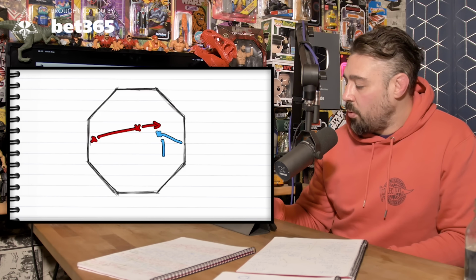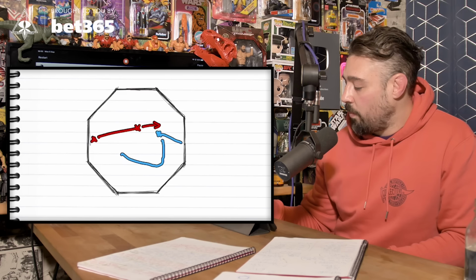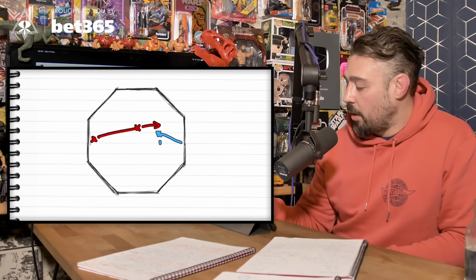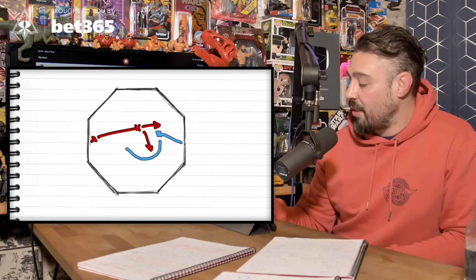He starts to circle and then he cuts across. He tries to get into the center. He comes down here and then he cuts across. And Chimaev's followed him. So now Chimaev's moved into this spot and he's seen Meerschaert cut a corner. So he's going to turn and face him.